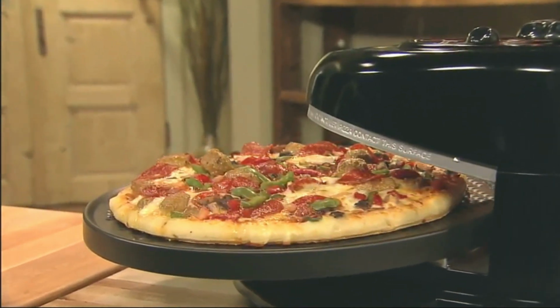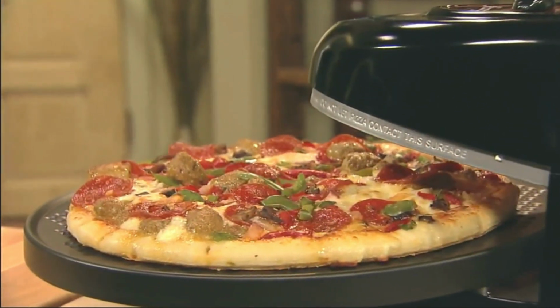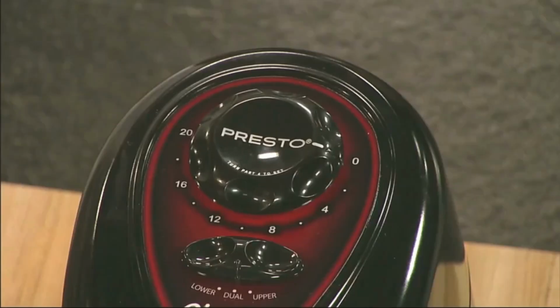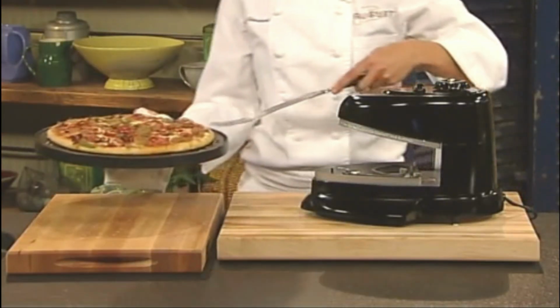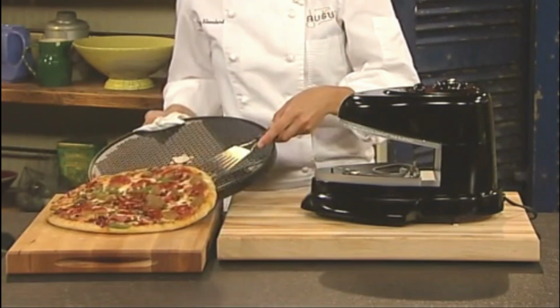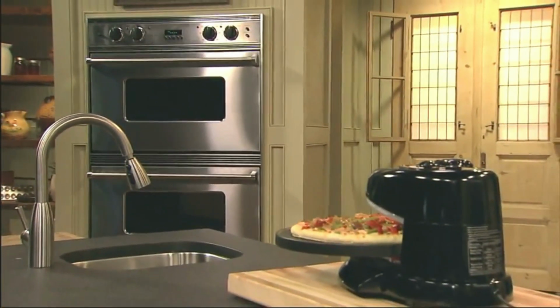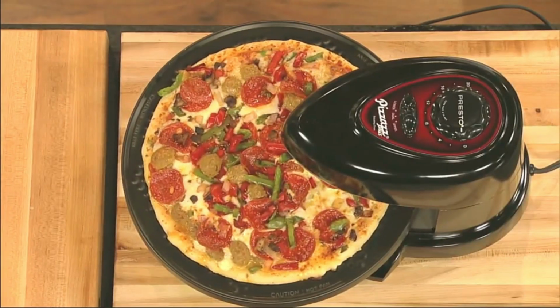The 12-inch diameter cooking surface accommodates large pizzas, while the non-stick surface makes cleanup easy. This oven also features a built-in timer with an auto shut-off function for added safety. Its compact design saves countertop space and eliminates the need for a full-sized oven. Ideal for cooking pizzas, frozen snacks, and even baked goods.